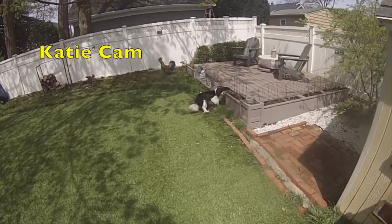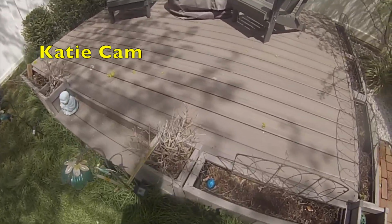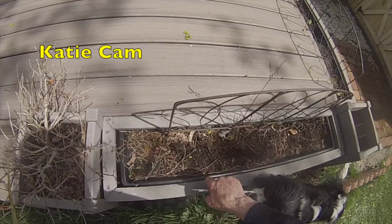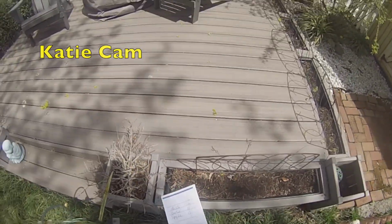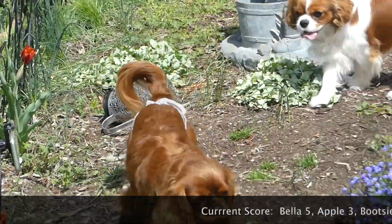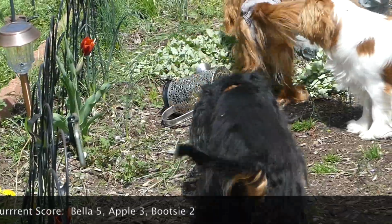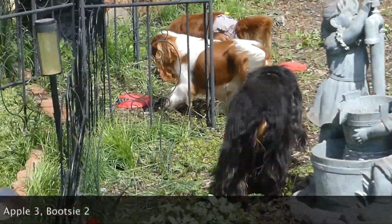Good girl, Apple. Good girl. Yes, you got the egg. So Apple appears to be putting on a late surge, trying to take the lead away from champion Bella, only 2 behind the leader right now.